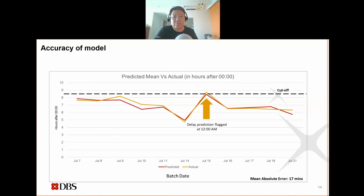Here we see the accuracy of the system over a 2-week period. The red line shows the mean predicted end time of a run, and the orange line shows the actual completed time. So each time point on your x-axis you see different dates. For each day, the prediction was made around midnight, which is around 8.5 hours ahead of the target cutoff time, which is shown by the dotted black line there. So as you can see, the predictions are pretty accurate.